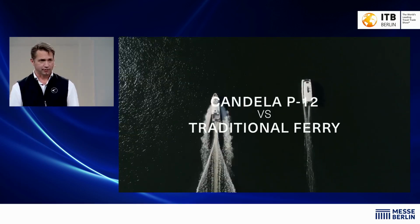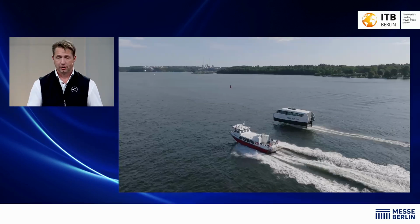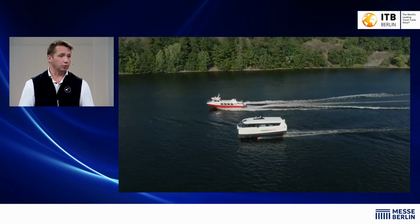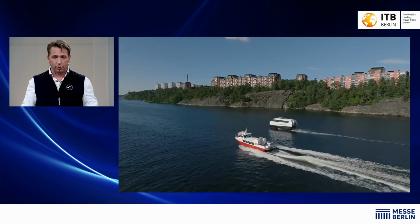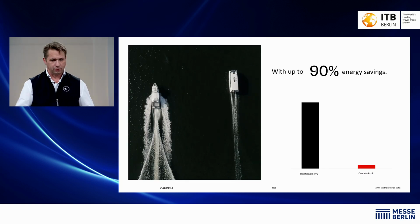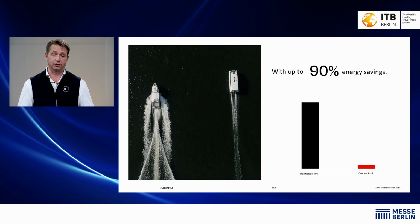Comparing two similar-sized vessels, both roughly 12 meters, roughly 30 passengers, going side by side at 25 knots. And this is outside our head office in Stockholm, where we've done this trial. What I want you to look at here is the amount of water we're not moving with our boat in comparison to the normal ferry. So this is really how we're making sure that we are more efficient and effective. We're not moving water around, we use the power to drive the vessel forward. And by this technology, by lifting the boat up out of the water and flying above it, we're reducing the energy consumption by up to 90% compared to a traditional vessel.